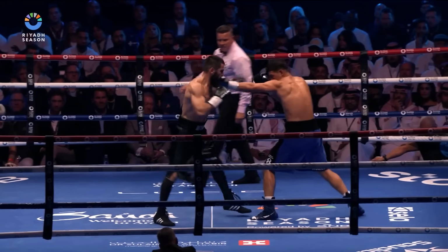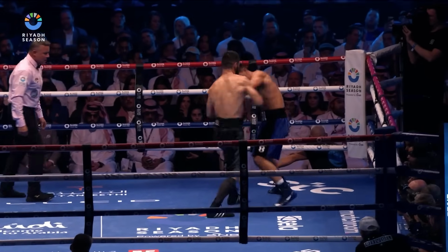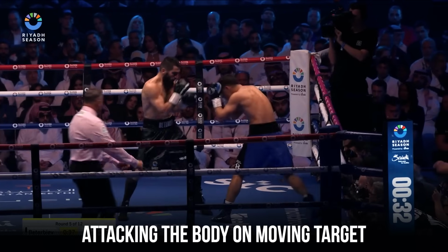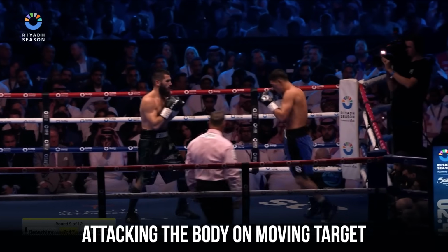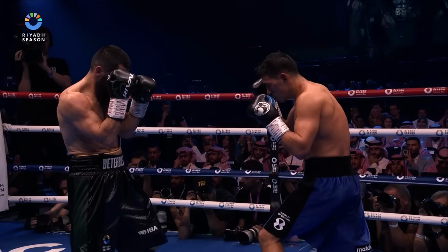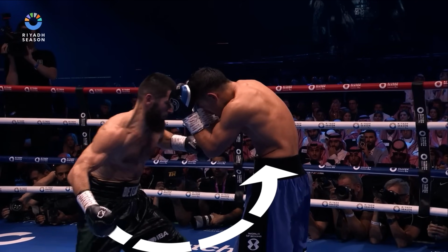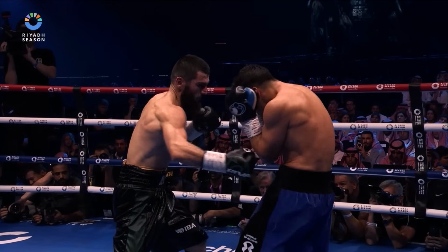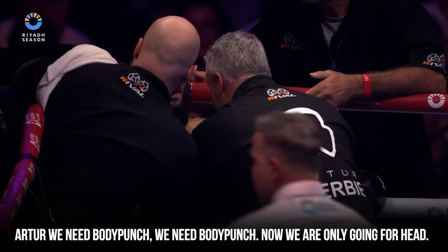Against a slick, mobile fighter like Bivol, body shots will be easier to land and can significantly impact the later rounds. So much movement there. And in round 8, that'll really drain you. This emphasis on bodywork was a focal point in Artur's first fight strategy, thus the insistence from his trainer on going to the body. We need body punch. Now we're going only for head.